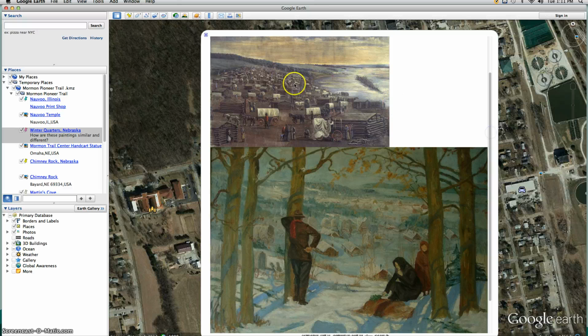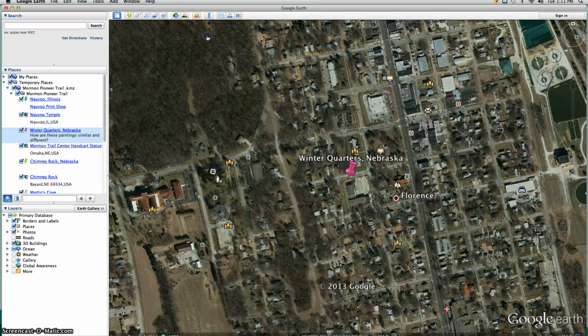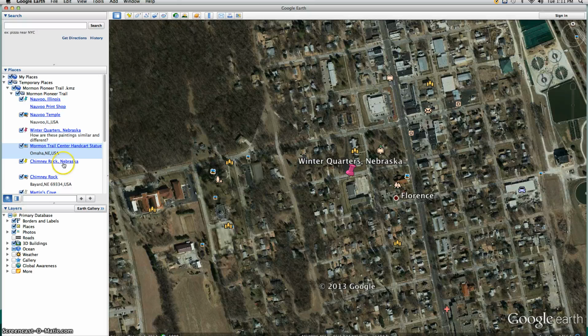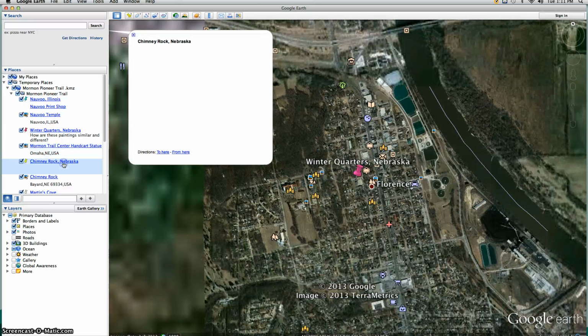And also at Winter Quarters, we can look at a picture of the Mormon Trail handcart statue. And this is a monument that's in Winter Quarters to show that the Mormons came through this area. Let's move on to Chimney Rock, Nebraska.